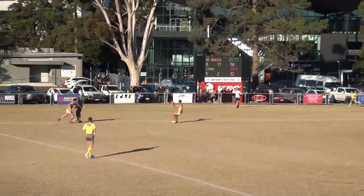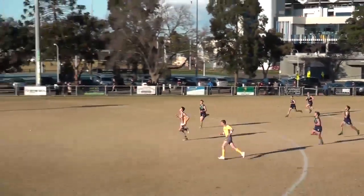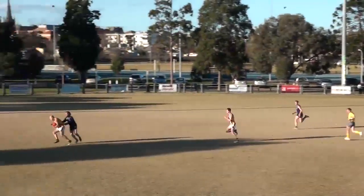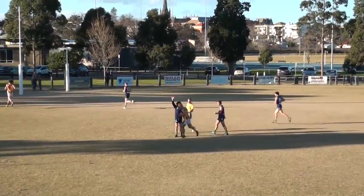He's got his numbers fixed. McGuan's got all the blowout by himself. He's got two boots on all of a sudden, and he just gets his kick away in time. One-on-one contest for Lekos versus McMahon. And Lekos did it beautifully and takes the mark.